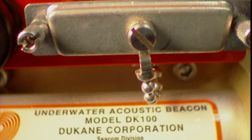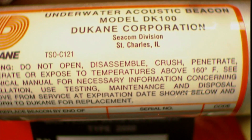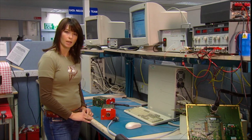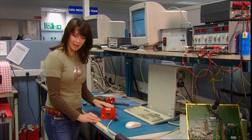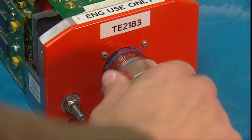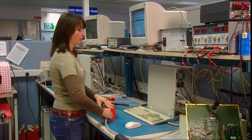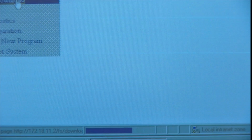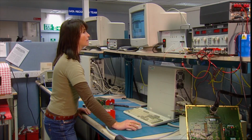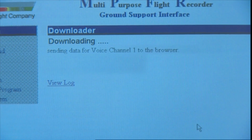Then, by law, the box must have 1-inch high lettering in English and French and has to be painted International Orange Tint 594. An emergency beacon that will last 30 days is then fitted, and the whole thing is mounted at the back of the plane, i.e. behind the crumple zone. When you've found your black box, retrieving the information is designed to be as simple as possible. There's just one socket and you plug in this universal adapter, and your computer will automatically show you the data that you need to download. So if we just click on channel one, okay, there you go.